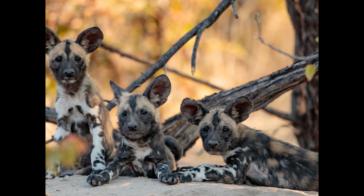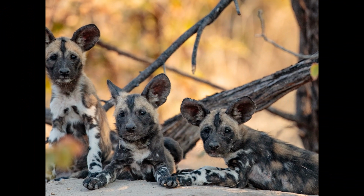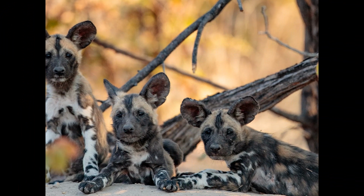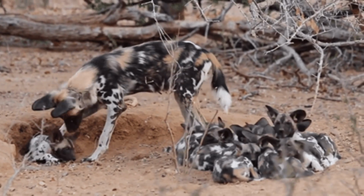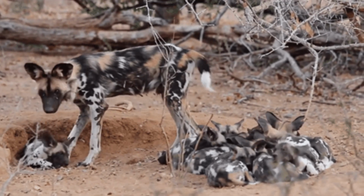Once the pups are old enough, the pack will take them on hunts and begin teaching them how to hunt and survive in the wild. Young males will typically disperse from the pack once they reach sexual maturity, while females may stay with the pack and help care for future litters.